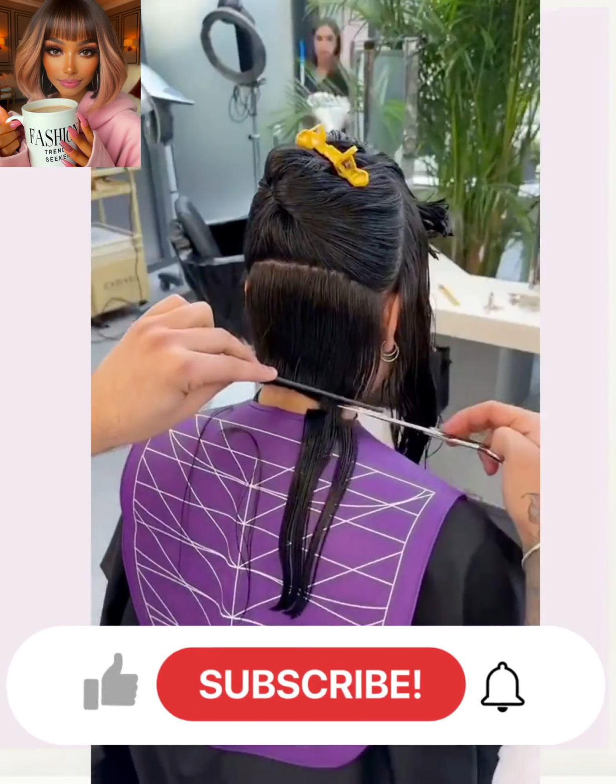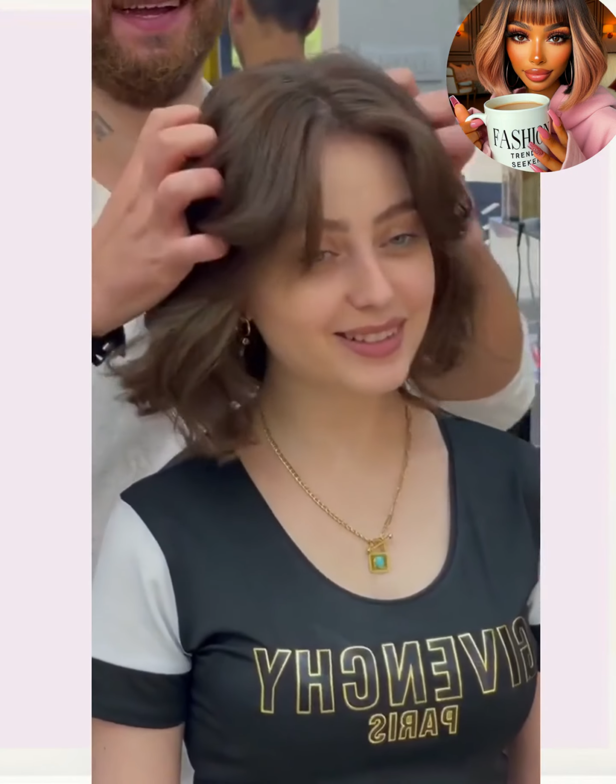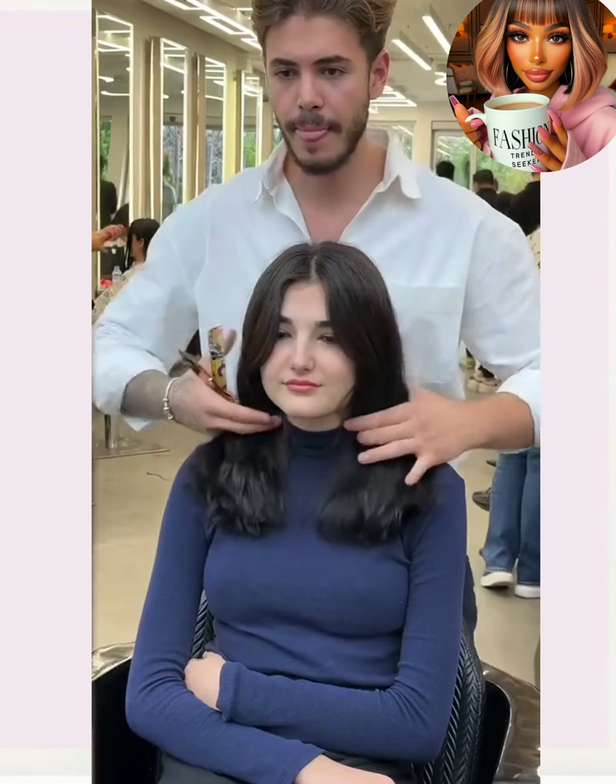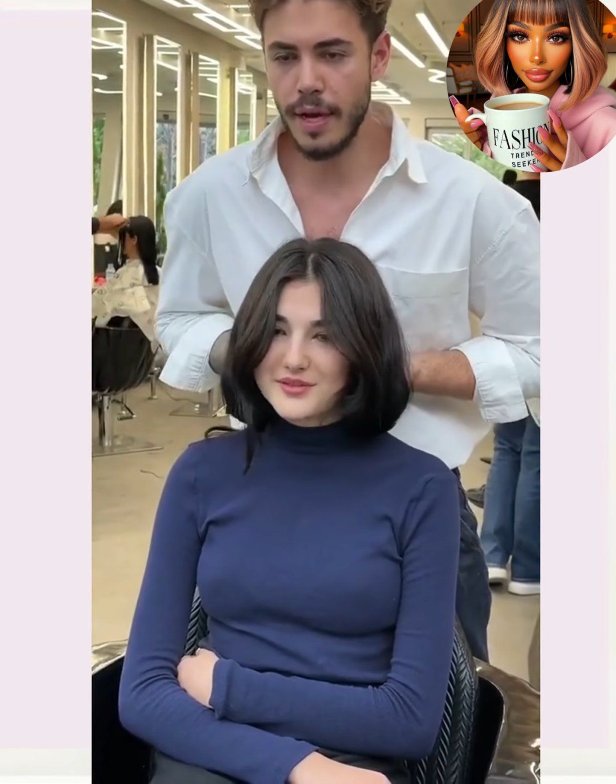So here we have someone with mid-length hair. Like she might be getting a bob. Face framing bangs. Beautiful. I love how much bounce her hair has. Look at that. So much body, so much movement. And this is definitely one of the hottest bobs we're seeing right now.